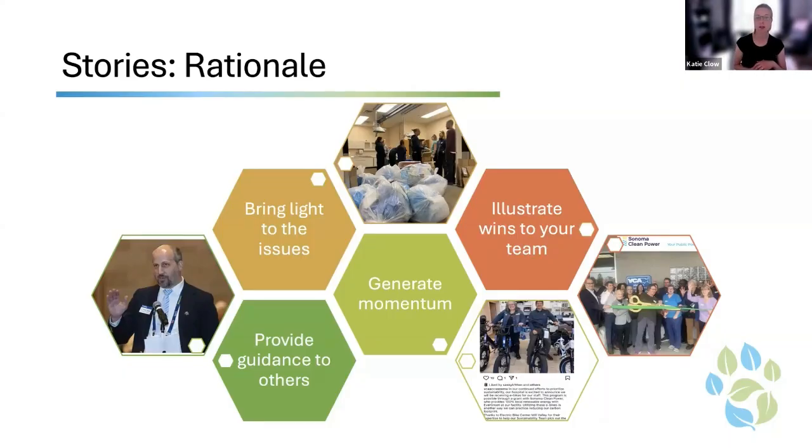And then it also helps illustrate wins to your team. So if you're sharing stories to the wider public, it's also giving your team that boost and momentum they need. And we talked about that in our core presentation about some of these changes that support reduced carbon emissions can be challenging and require a lot of work, and being able to celebrate the wins that your team have can be really important to continuing to generate that momentum.